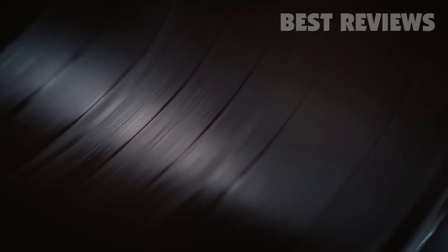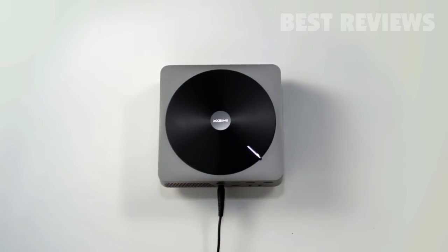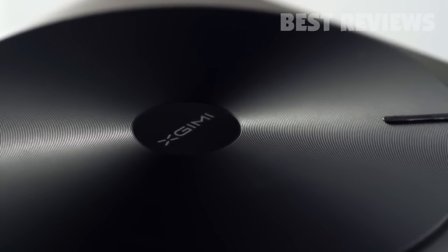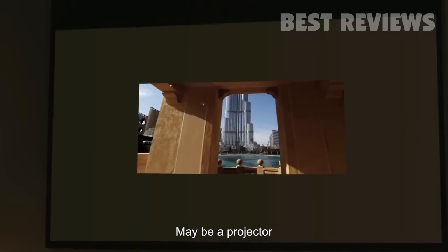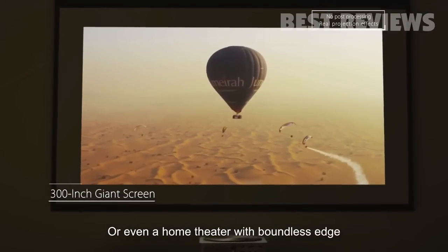Valentine. Is this a gramophone? If not, no. What else can it be? Hi, Jimmy. Maybe a projector? Or even a home theater with boundless edge?